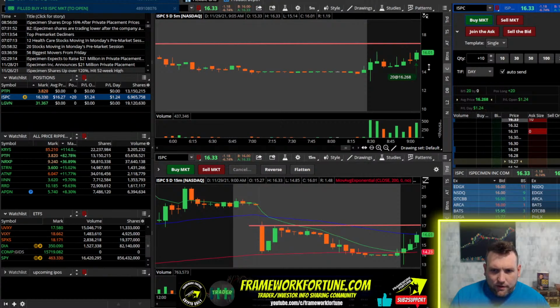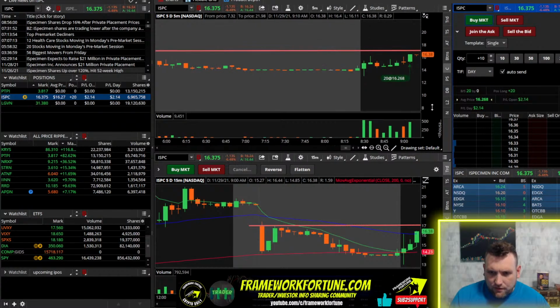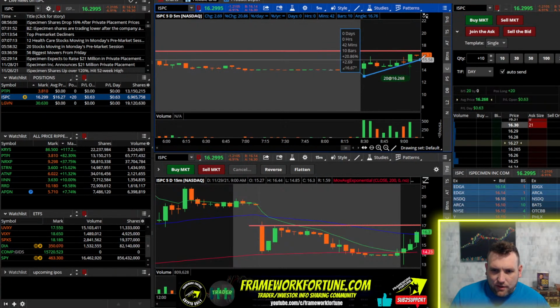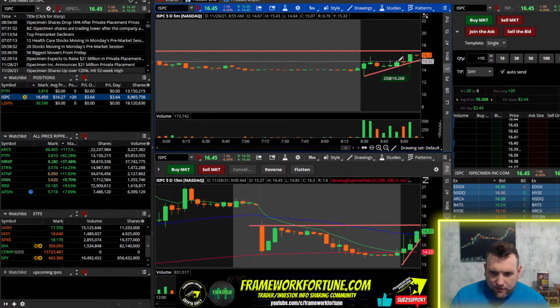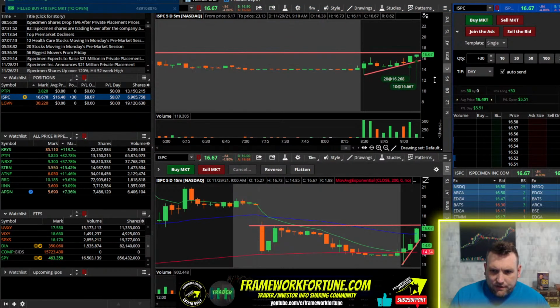I'm going to add 10 more here as we're moving up to that 17 area. So I'm in at 20 shares, 625. We just have this little uptrend right here, this little triangle that's forming. If it could drop back down just a little bit more to that 1658, although it may not. I may add 10. I'm gonna add 10 more here, so I'm gonna go 30 and see if this thing can break out.